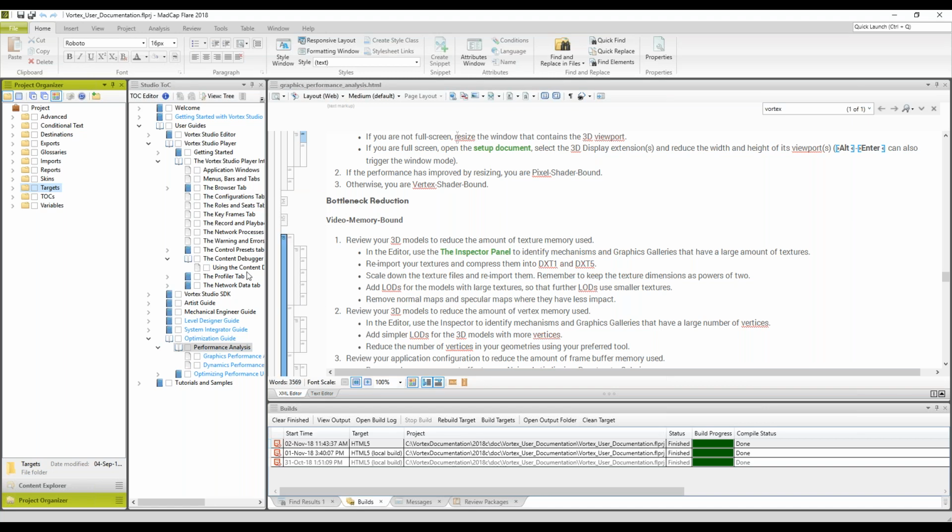I think that's a good point. I think a lot of people don't know that you can customize your workspace like that.